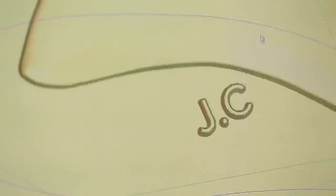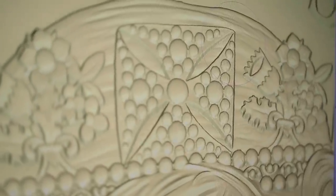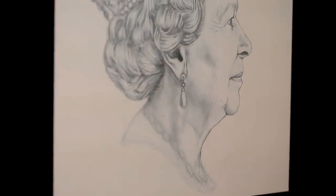I don't think she's aged that much, the Queen, since the previous portrait. So I focused on changing the regalia that she wears. I changed the crown, which is the State Diadem crown which she wore to her coronation, and also her earrings are different, so some key differences when you look at the coin.